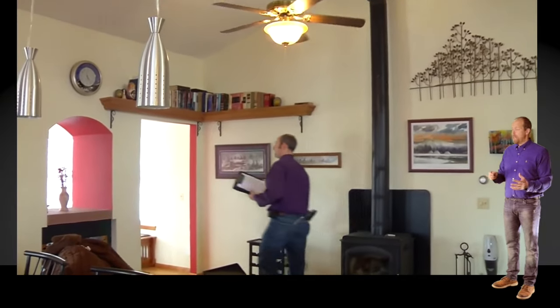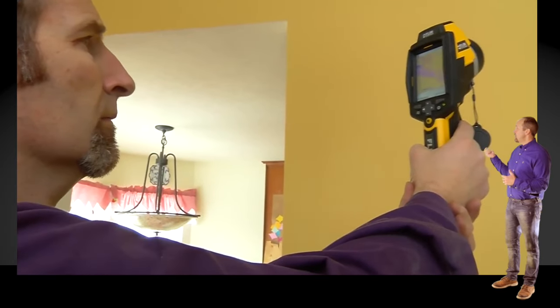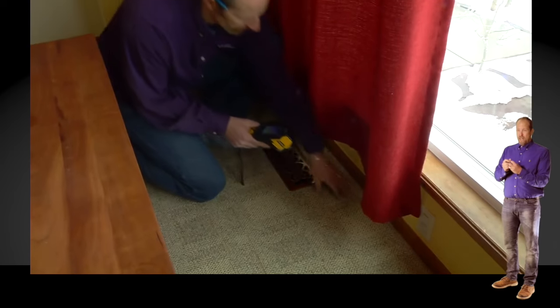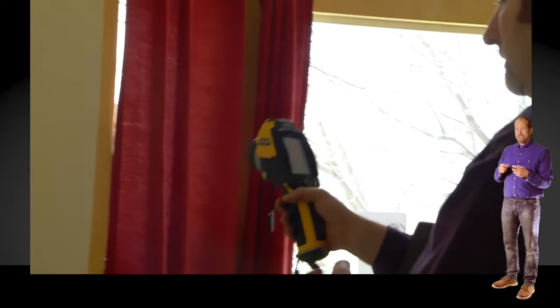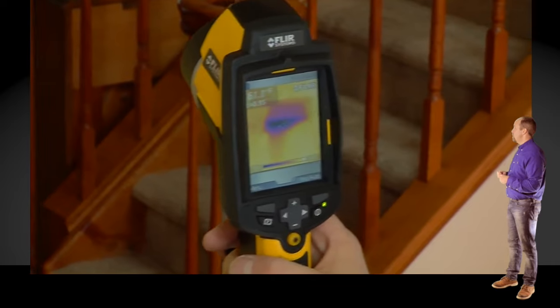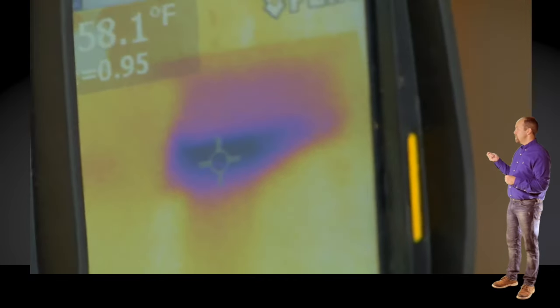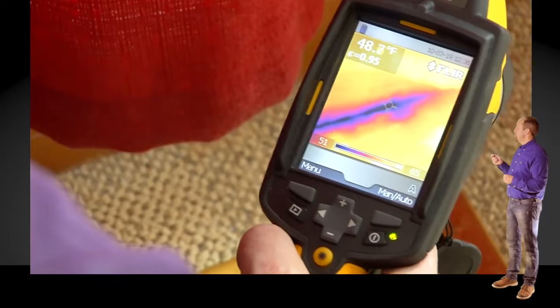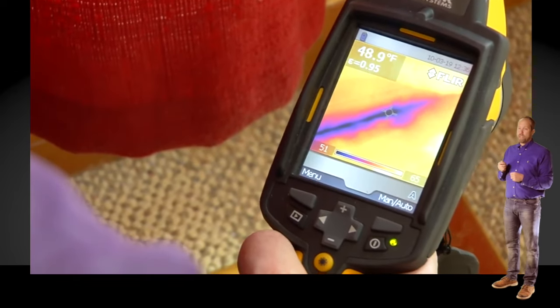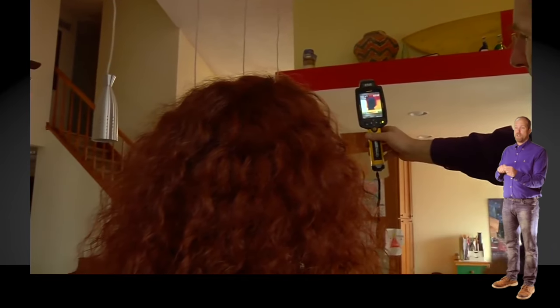The inspector may close all the windows and doors and anything else that lets outside air in, and then turn on exhaust fans to depressurize the home. The idea is to suck air out of the house, allowing outside air to leak into the home through openings. And with the windows and doors closed and a fan running, air leakage may be indicated using an infrared camera. In the winter, the inspector may scan the interior of the home looking for cold air coming in.